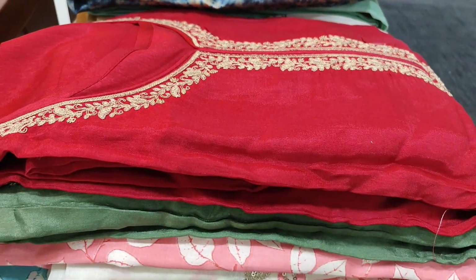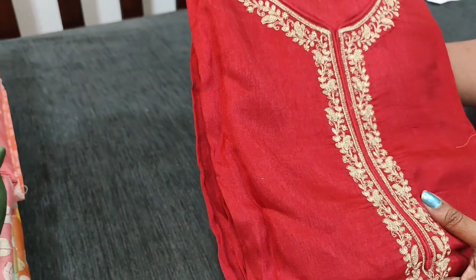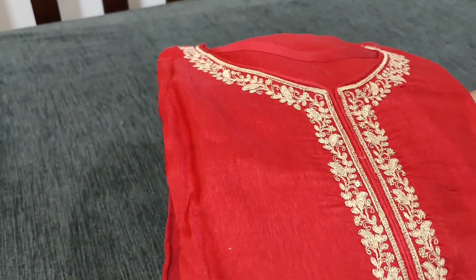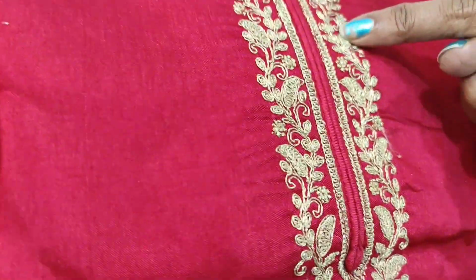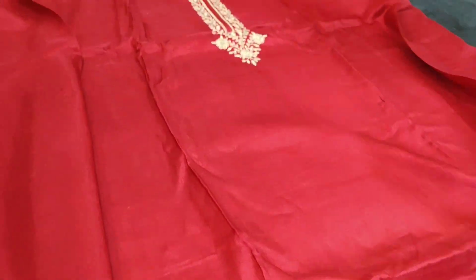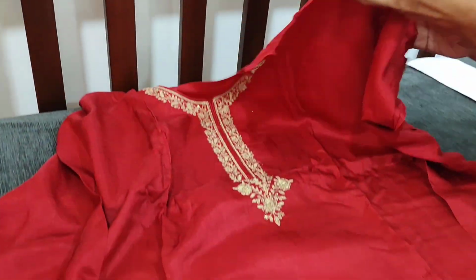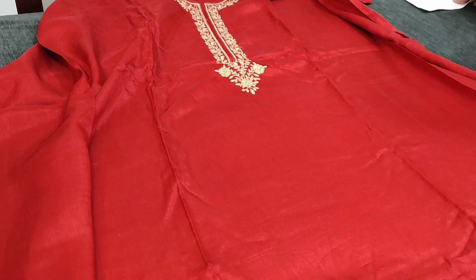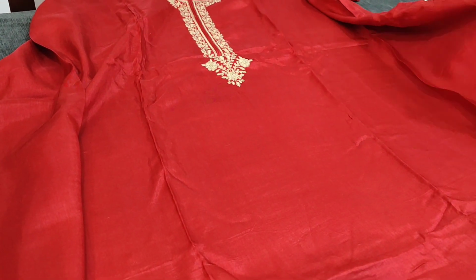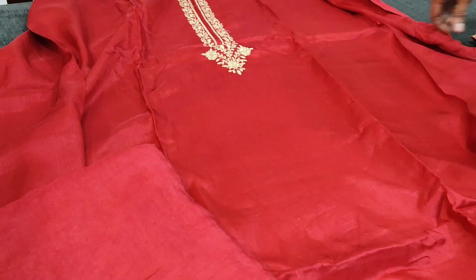Next we are going to see a designer set in pure Dola silk in reddish maroon color, which has a round neck, and in the yoke it's zari embroidered with a little bit of sequence work. It's a beautiful soft pure Dola silk. It's an unstitched dress material with yoke design. The fabric is kind of soft and silky fabric. Lining is needed.